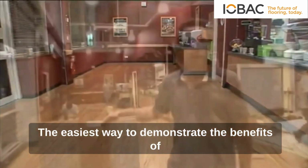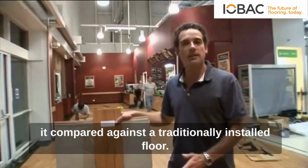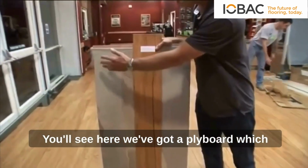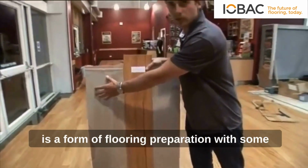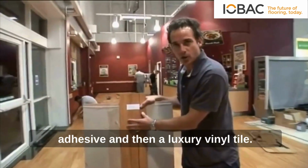The easiest way to demonstrate the benefits of the IOBAC magnetised flooring system is to show it compared against a traditionally installed floor. You'll see here we've got a plyboard which is installed with latex over the top, which is a form of flooring preparation, with some adhesive, and then a luxury vinyl tile.